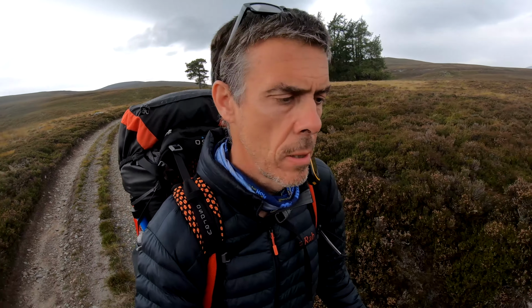I'm just leaving Mealbury Bothy. What a location that's in. That is such a remote spot. Absolutely in the middle of nowhere. It's pretty hardy if you're going to live there. I don't know if any people lived there, if it was a shepherd's hut, I don't know. But what a location.